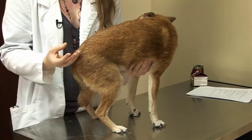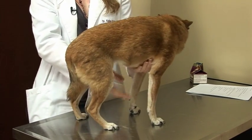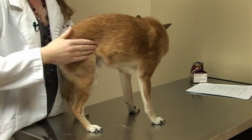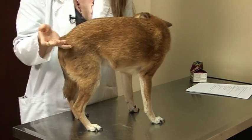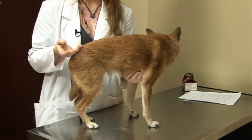A body condition score of 5 is considered obese. So instead of a nice tuck here, these animals have a saggy belly. From the top, there's no hourglass shape. They're kind of just circular from the top. You can't feel any ribs or any bones on these animals because they do have a thick muscle and fat covering.